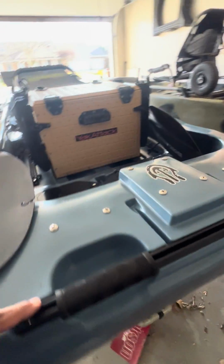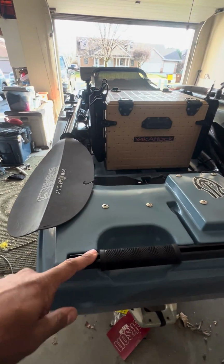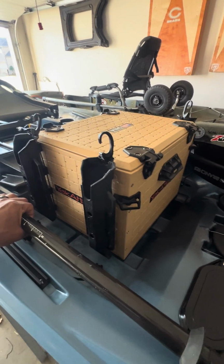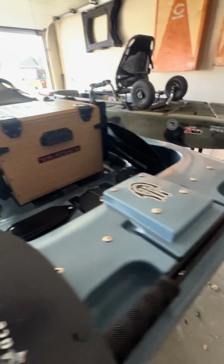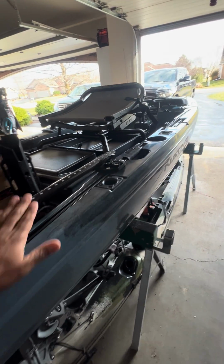But what some guys are doing is they're putting their fish finders back here as well. So when they turn from the front of the seat, they can see behind them. And this is one fishing boat. I mean, this is a fishing boat I'm probably gonna keep for a long time.